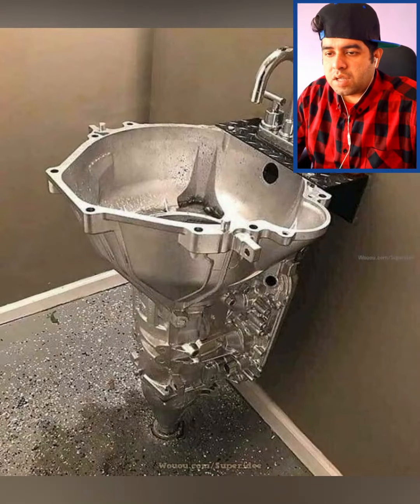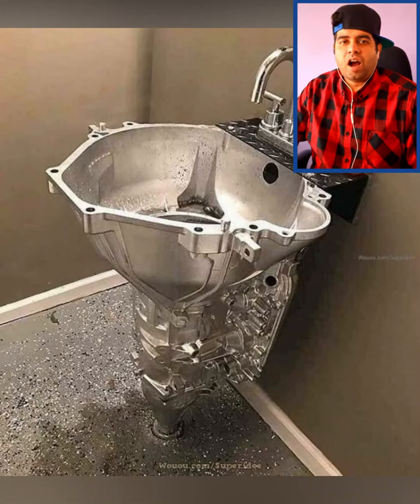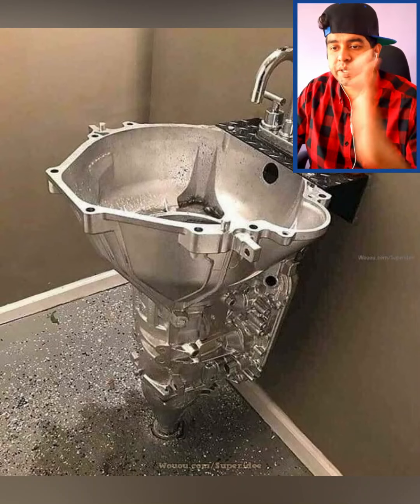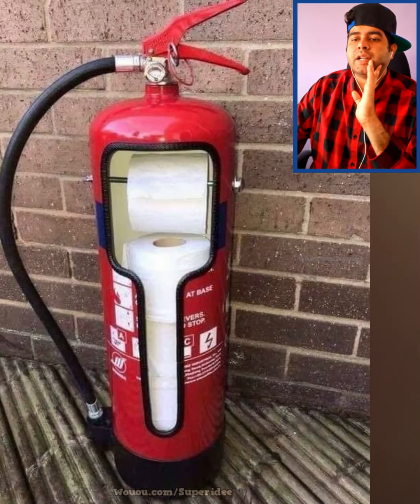But anyway, another last one. I can fucking die. How's this sink? I wish I had this, I won't lie to you. I'll wash my hands the whole day every day. I'll sit in the sink. Wash everything. Anyway. Oh god, this is nothing to do with a car.